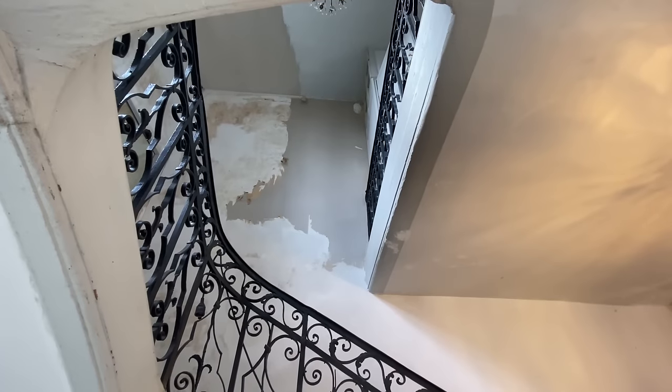So the easy part is done. Just not that easy, but no, it's the ground floor level. Now, I'm looking up, this is about 30 feet high up, which we need to reach, taking down the remainder of the wallpaper.